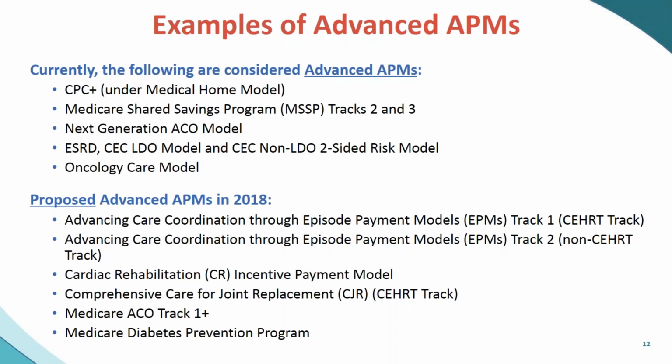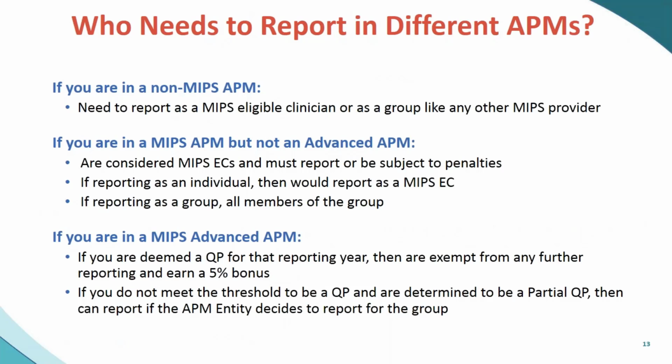And it'd be kind of a hybrid model between a complete risk-bearing model and a no risk-bearing model. So it'd be something that would bring the MSSP model into the advanced APM model without assuming the same level of risk that Track 2 and Track 3 have. And again, we'll just have to wait and see how those regs are written. Okay, reporting under these different models changes.